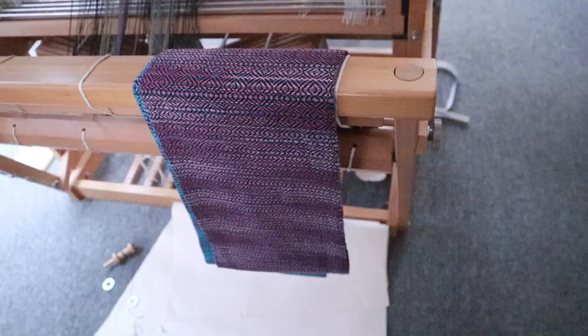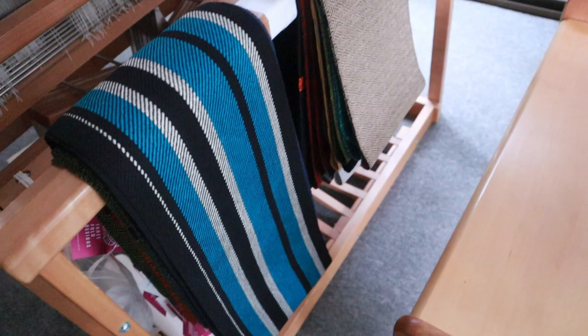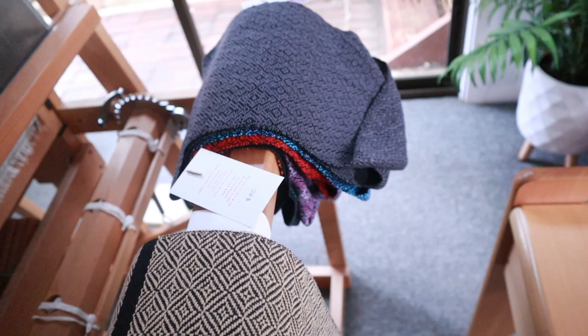Oh, I just need tags for those two scarves. And then on the other side of the loom, I've got quite a lot of stock. You can see that. That's quite a lot of stock. Don't have very many short scarves. I sold them and I didn't really replenish them as much as I was hoping.